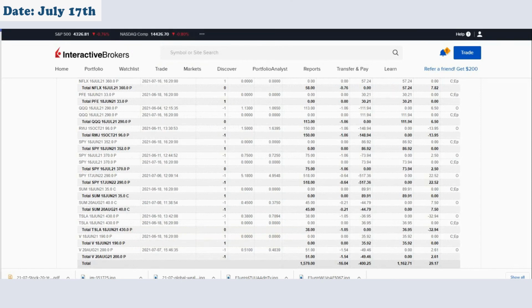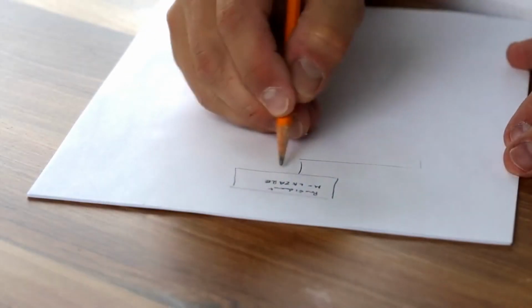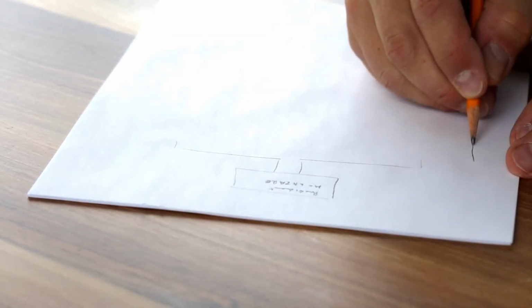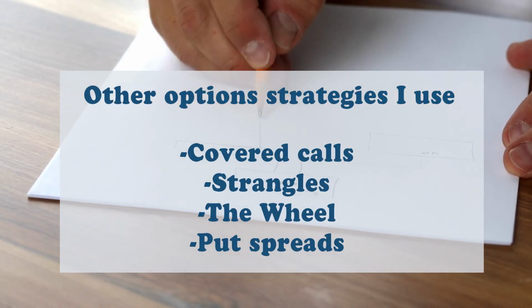So as you probably figured out by now, it's important to only use this strategy on strong blue chip companies or index funds that you don't mind owning long term. Of course, there's a lot more that goes into the decision-making process when trading options, and I'd be happy to dive deeper into those topics in another video.